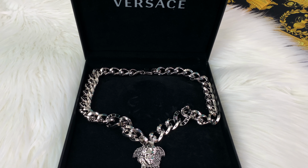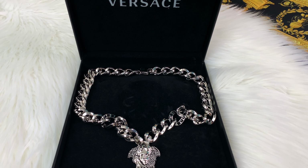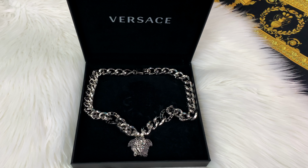I really do love this. Like I said, I did return it, but I do wish I had it back, and I actually might repurchase it because this one is just so cool. Taking a look at the Medusa close up, it's so detailed, and right above the actual Medusa head, you have the rings with the actual Greca print on it, which is a really cool fact. Zooming back out, this is such a beautiful necklace all around. It definitely gives me rapper vibes for sure, and I love it.